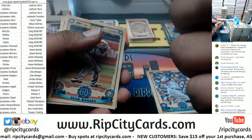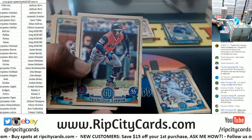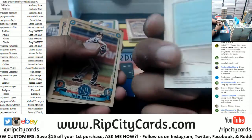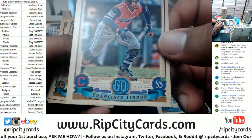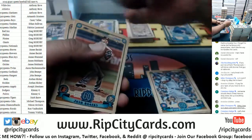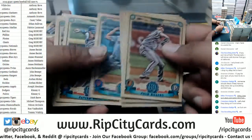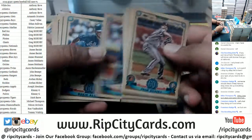Is this the Jackie Robinson one? It is a variation though. Code 331, which is a variation. I can't remember which one this is. It's either the 4th of July or the Jackie Robinson one. I think it might be the 4th of July. Either way, there you go. Indians. I just stumbled upon that one. It looked different, and I got a decent eye.